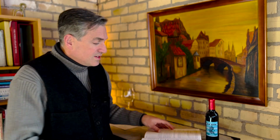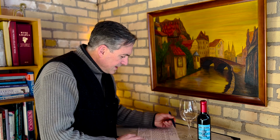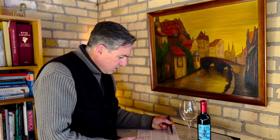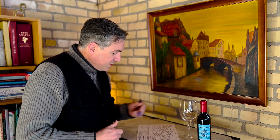So this will be interesting to see. Will Kotsifali be oft maligned, as they say, or will it, with its blend of the noble grape Syrah, be really exciting? I think I kind of look like a Greek sailor, don't you think? Okay, let's try this. Okay, let's fill out our tasting card. Day 16, we've got Syrah, Kotsifali. It's from Greece. It's actually from Crete. And what's it aged in?